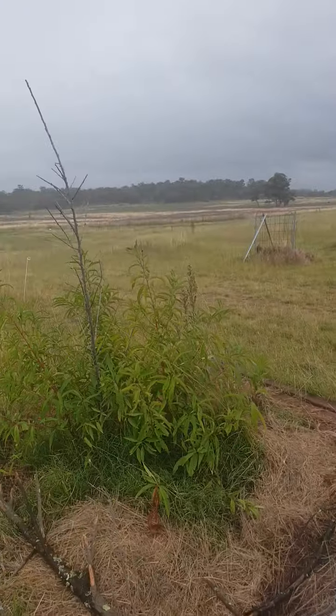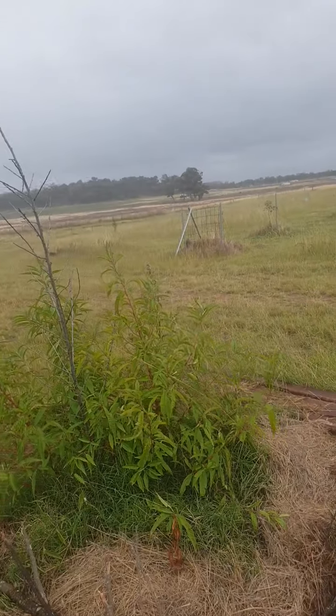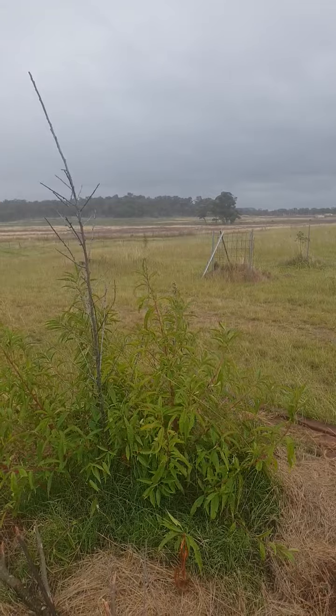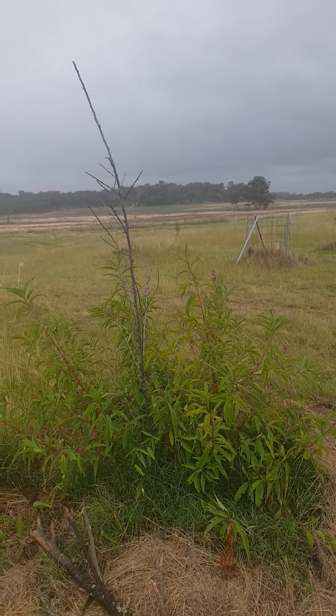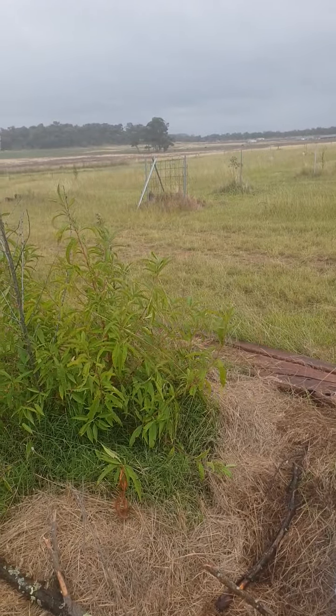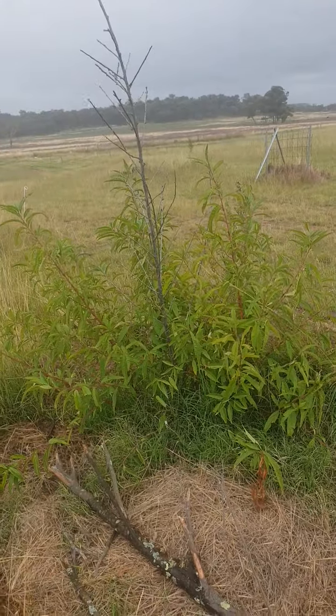So this is our almond tree. You can see how it's got a dead trunk there. It died off in the October cold snap that we had, and all these branches have grown since October out of a root system.